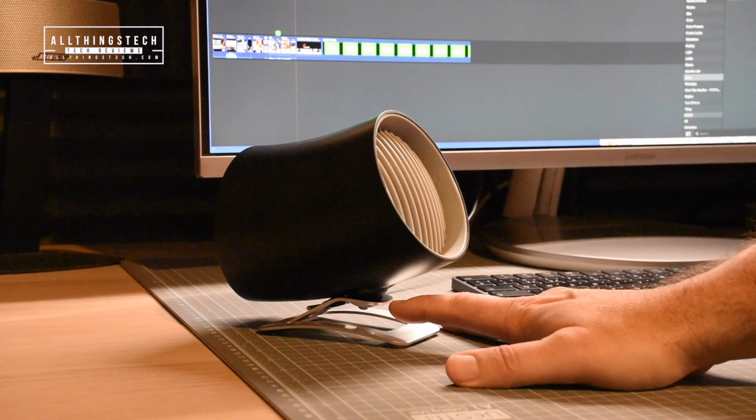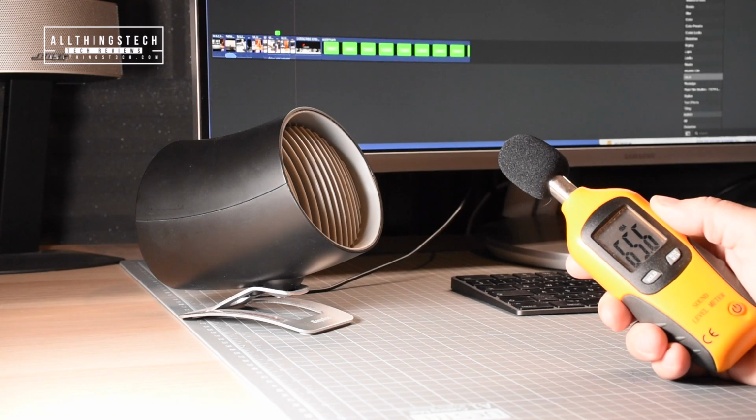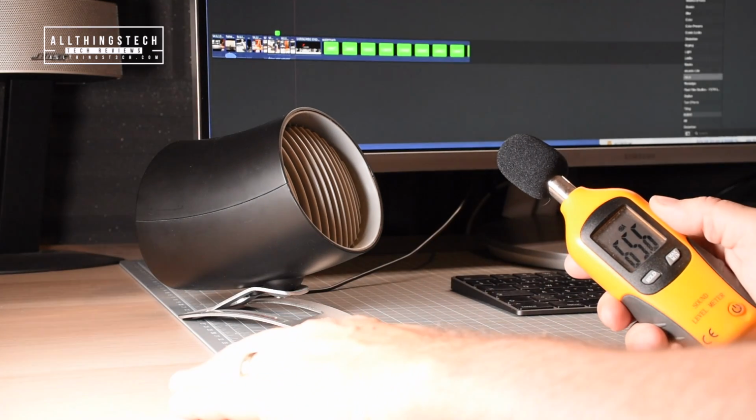So the cost of this fan currently in the UK is £12.29. So again, it's very, very affordable. This fan isn't available in every location, and so where it's not, I've put a link to something similar.